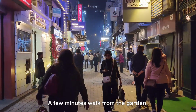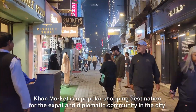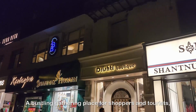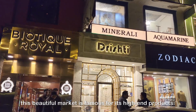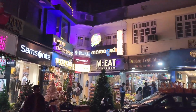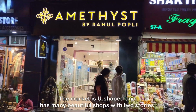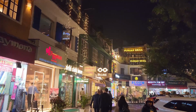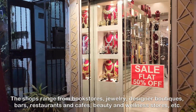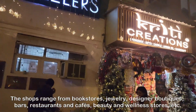A few minutes walk from the garden, Khan Market is a popular shopping destination for the expat and diplomatic community in the city. A bustling gathering place for shoppers and tourists, this beautiful market is famous for its high-end products. The market is U-shaped and has many beautiful shops with 2 stories. The shops range from bookstores, jewelry, designer boutiques, bars, restaurants and cafes, beauty and wellness stores, etc.